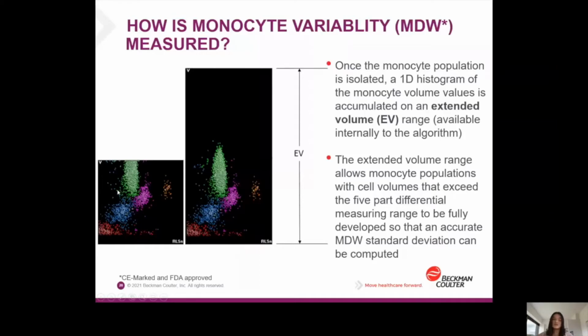So with activation of the MDW parameter on our hematology analyzer, the monocytes, which are the green cells here, get measured on an extended volume, EV, range. What this does is allow for more accurate measurement of this change in volume of monocytes, whereas in the past, if it weren't measured on the extended volume range, the monocytes would all have been clustered here. So you may get an increased monocyte distribution width reading, but this reading would not have been accurate because of this cluster of cells here. So activation of the monocyte distribution width parameter allows for a more accurate measurement, on a bigger scale, of this change in monocyte variability.